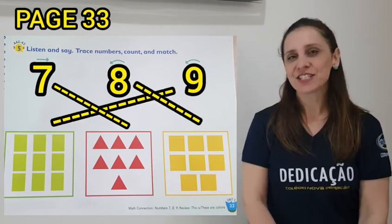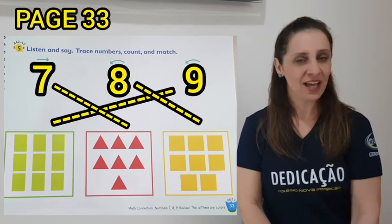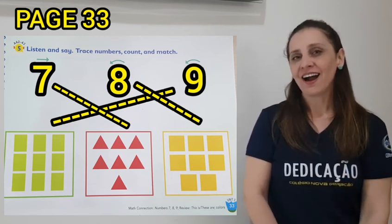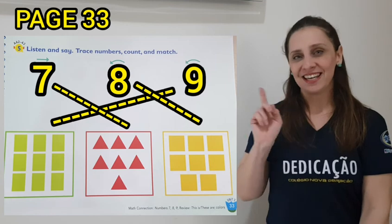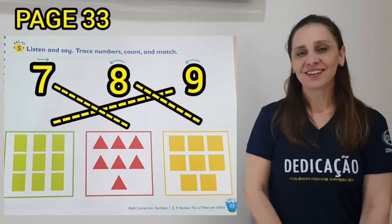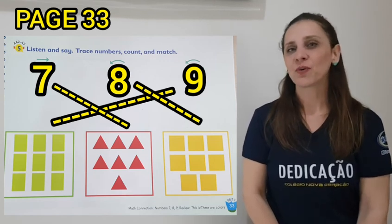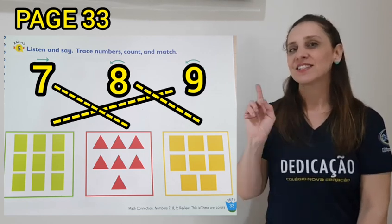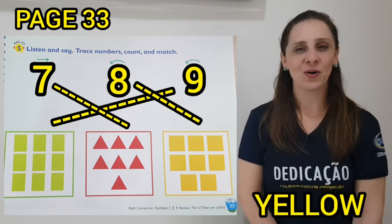Okay, K3, let's talk about colors. Yes, so I will ask for you and you will answer for me. Okay, what color are the rectangles? Very good, they are green. What color are the triangles? Yes, they are red. And the last one, what color are the squares? Great job! They are yellow.